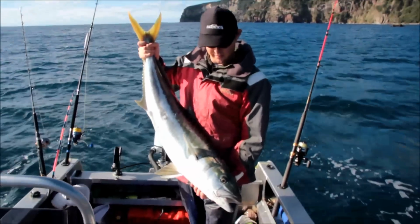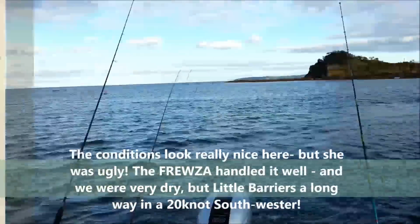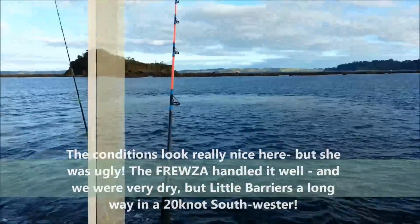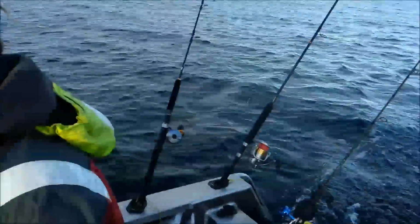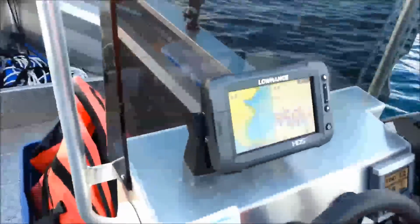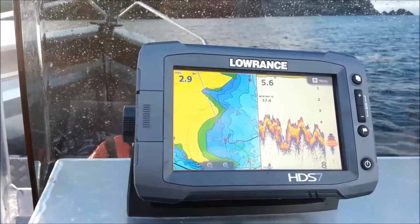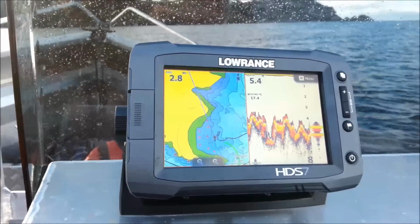We'll take a moment and have a feed. Well done, Daz. Made our way back in from Little Barrier, in the shelter of the old man, back at Leigh now, and just want to have a little look at a few of the tricks we've got on board here. We've got the Lowrance HDS7 sounder, which is a pretty cool little toy for the boys. So you can see they're showing us a pretty foul looking sort of a bottom, and the GPS track on the left hand side there.